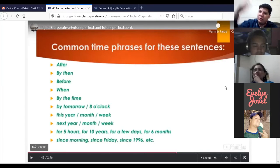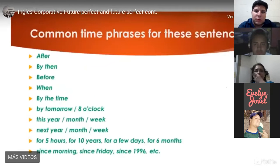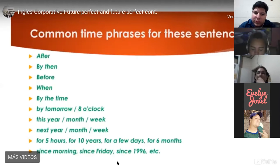So, we foresee. Do you know what is the meaning of foresee? No, don't worry. Foresee, guys, is when you see ahead in time. Is it clear? Yes? All right, very good. So, here, by tomorrow, by 8 o'clock, this year, this month, this week, and we can also use it here, next year, next month, next week, for 5 hours, for 10 years, for a few days, for 6 months, since morning, since Friday, since 1996.